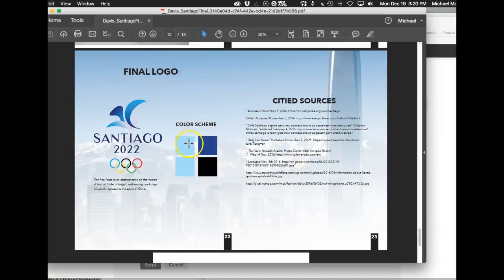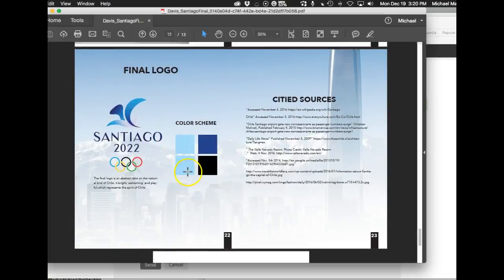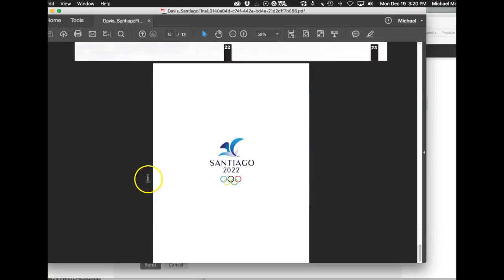And now your colors: always RGB, CMYK equivalents, please. And also any spot colors you might be using, any Pantone colors, but you absolutely have to get your numbers in there. Now the logo itself, let's take a look at this as your final page.